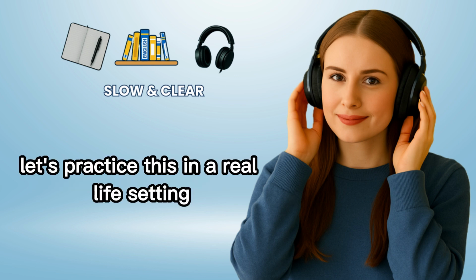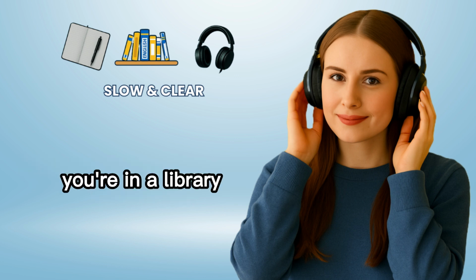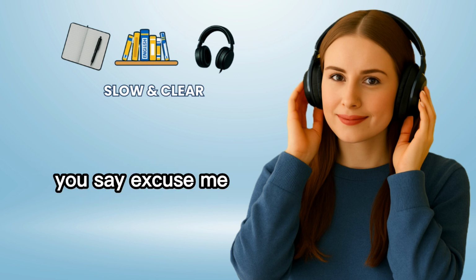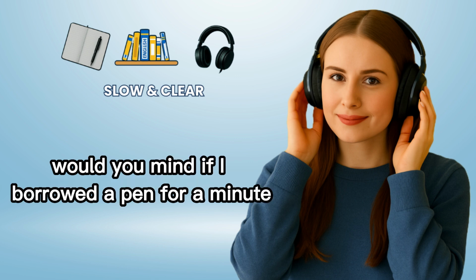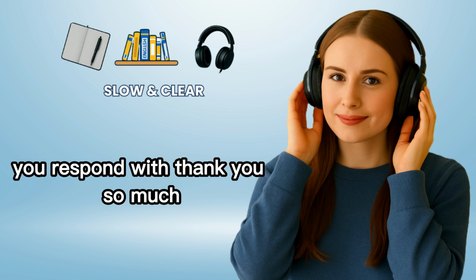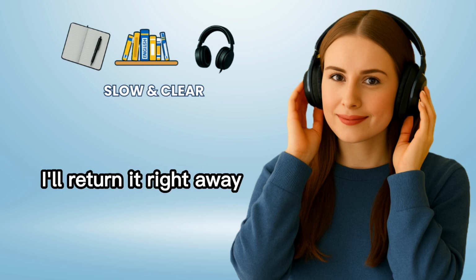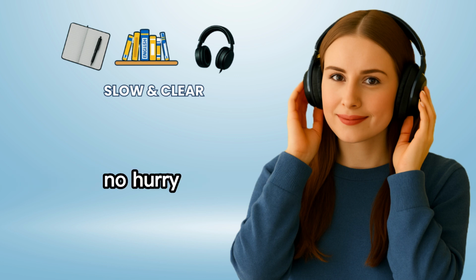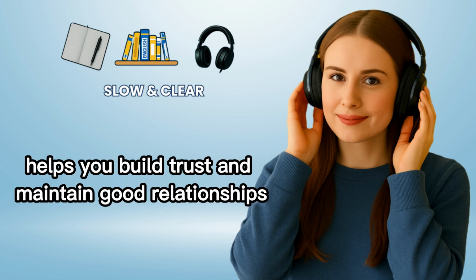Let's practice this in a real-life setting. You're in a library and you want to ask the librarian for a pen. You say, "Excuse me, would you mind if I borrowed a pen for a minute?" The librarian replies, "Not at all. Here you go." You respond with, "Thank you so much. I'll return it right away." The librarian smiles and says, "No hurry." This kind of polite and thoughtful exchange helps you build trust and maintain good relationships.